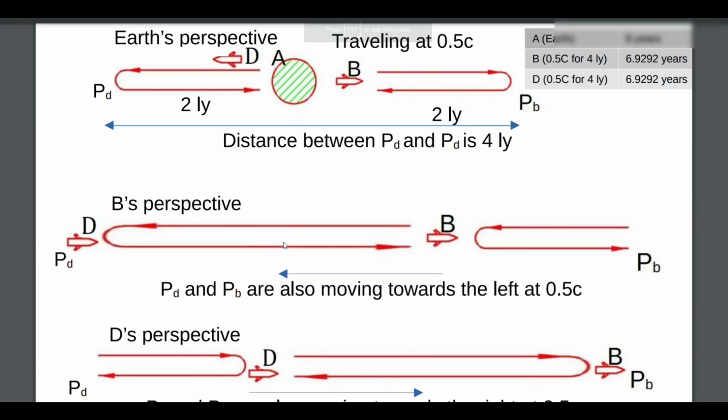Okay, so let's look at B's perspective. So we're going to be in the ship with B and pretend that we're stationary. What exactly will we see? Well, we would see PB and PD, the space stations, moving towards the left at half the speed of light. And we would also see D moving away from us towards PD at a certain speed. Now, what is the speed that D would be moving?